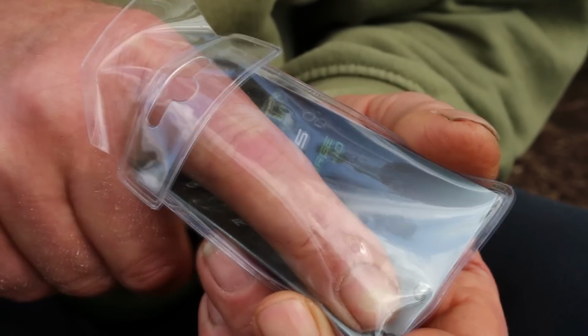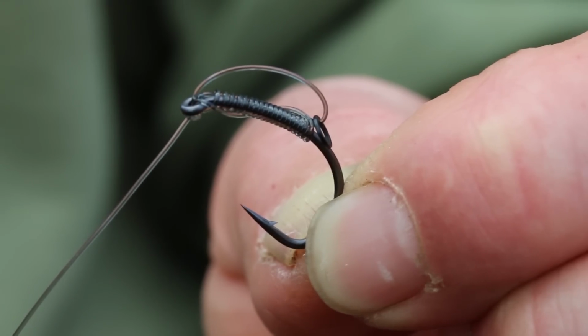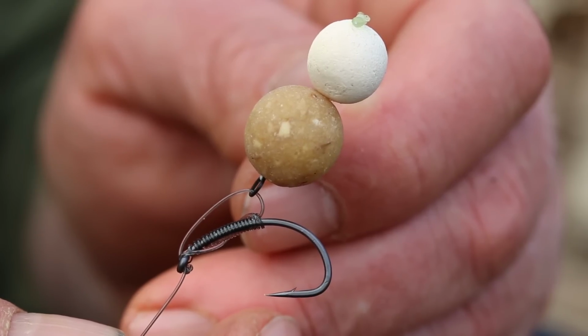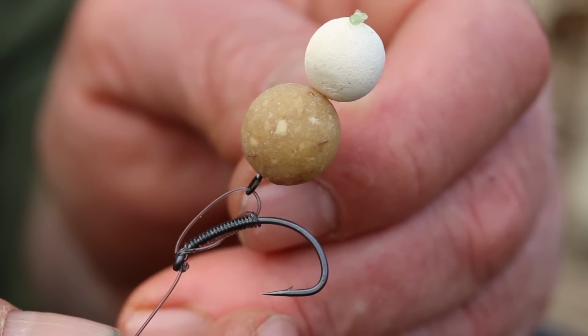And then a small ring, and then a bottom bait and a small tipper, just to give you that snowman presentation. It really sits beautifully in the water, and the fish have been absolutely nailed on this. It's a very, very simple rig to tie.